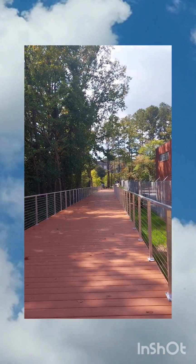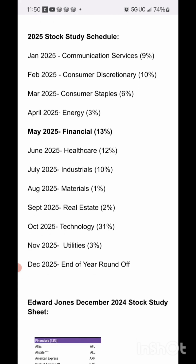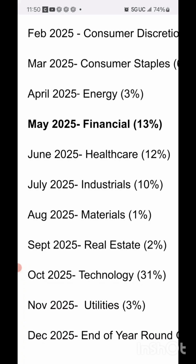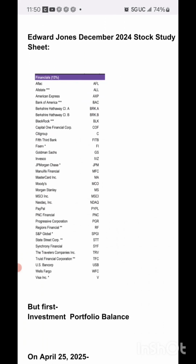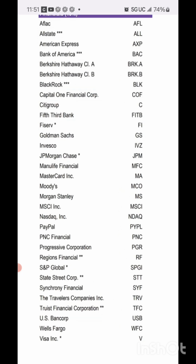And here is our stock study schedule. We're in the month of May. We will be looking at financials. This is the stock study sheet from Edward Jones from December 2024.